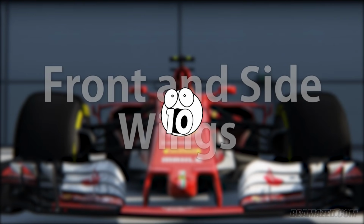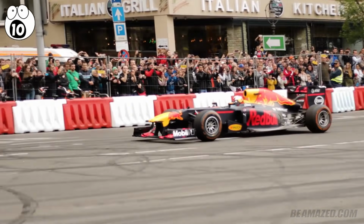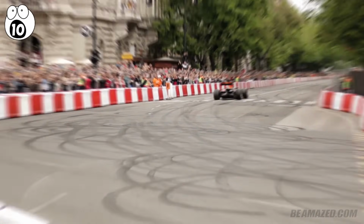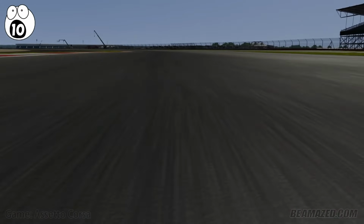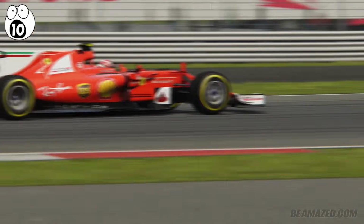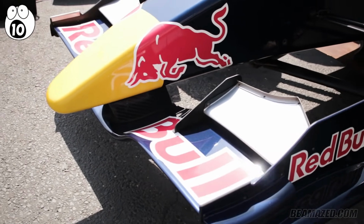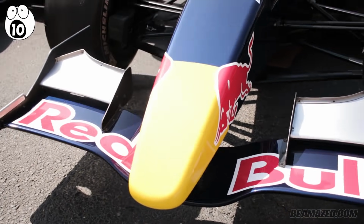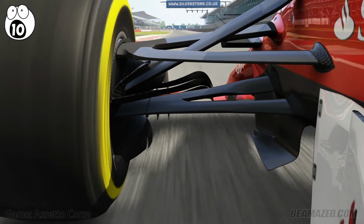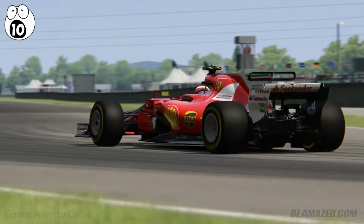Number 10. Front and side wings. An F1's aerodynamics is the most important factor that design engineers have to consider. Controlling aerodynamics at Formula 1's intensity is painfully technical, requiring mastery of downforce and drag. And the front wing is the most important element in this. Its shape creates a downward force called negative lift that keeps the front tyres rooted to the ground, much more than it would be with simply the car's weight alone.